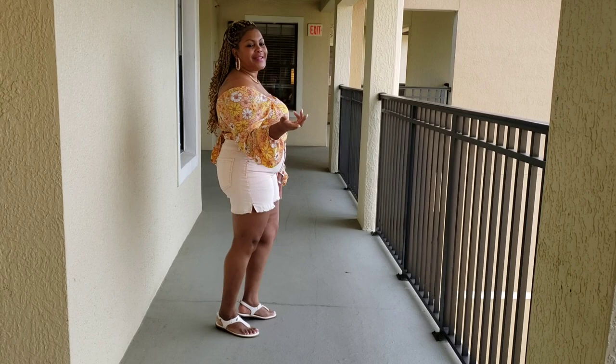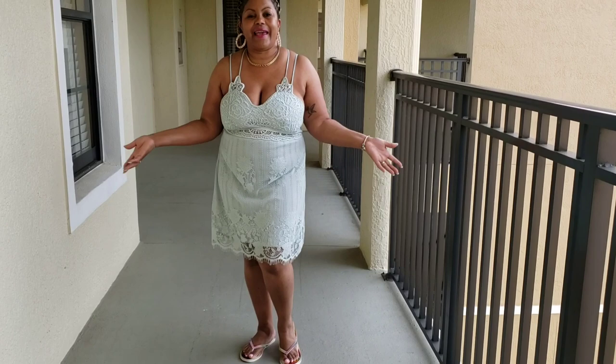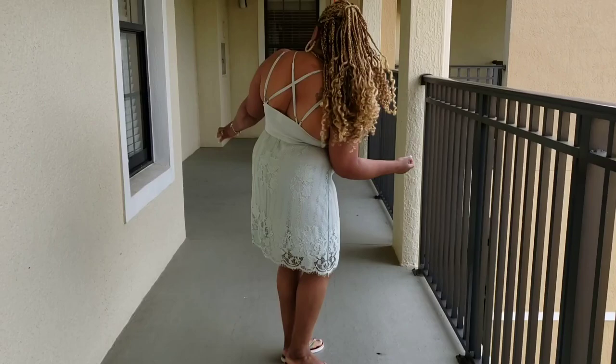All right, so you're done now. I'll soon come. I'll have one more. Wait. Voila. Okay, ladies. Love this dress. Hands down, 10 out of 10. Catch it. Mint green, lacy. Spaghetti straps.